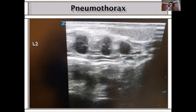And then when there is air, you will not see B lines. If you see B lines, you will not see A lines. And when you see B lines and they are not sliding, you have two things: either there is something replacing the pleura, either fluid or air. So if you don't see sliding, the pleura is not functioning. If no sliding with A lines, it's air, it's a pneumothorax. If there's no sliding with B lines, there's more fluid in the alveoli. There is pleural effusion. So we talked about pneumothorax and there are more A lines.